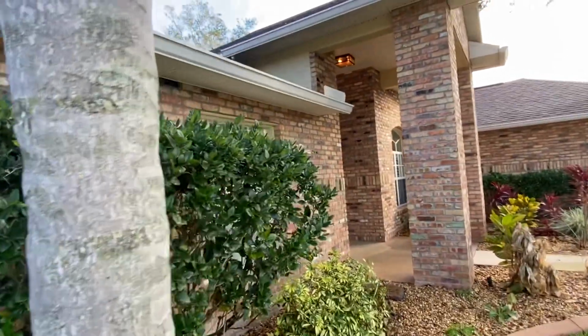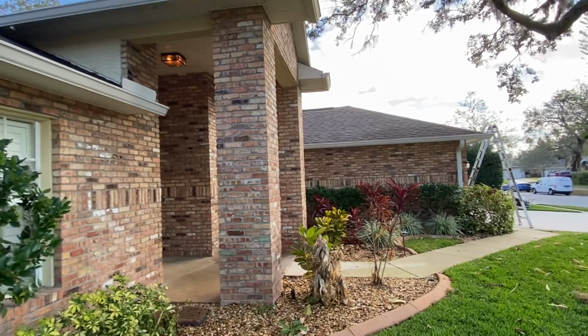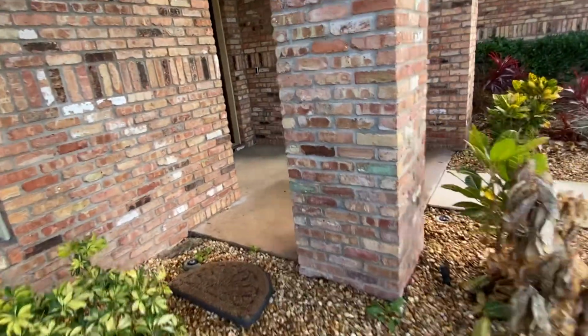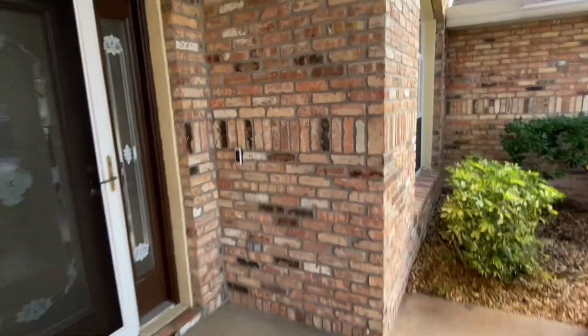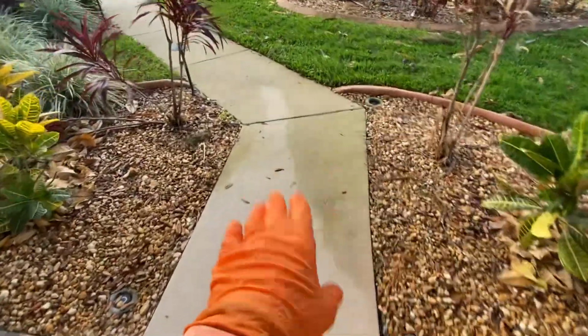So we're going to be doing this brick home today, and we're going to jump up on the roof. You can see the ladder staged right there. We're going to blow out all the gutters and make sure the downspouts are flowing properly. We're going to make sure we tape up things like this. You can see your little Ring doorbell. We're going to tape that up. And you can see the organic matter that's set up on here.